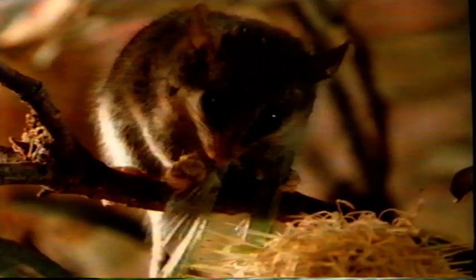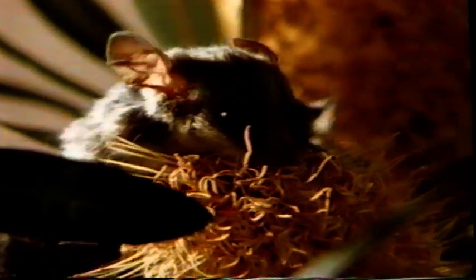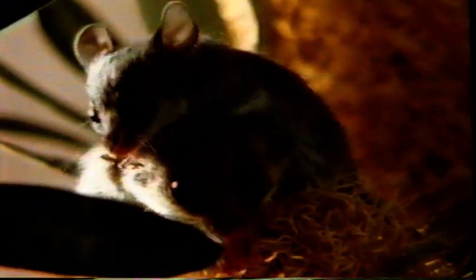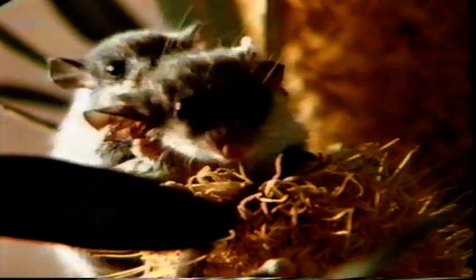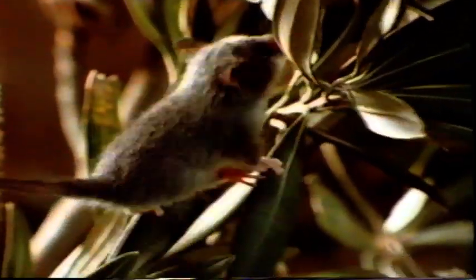Insects are relished, but the banksias themselves provide their small guests with even more important nourishment. The pygmy possums feed on the nectar, and in so doing, help pollinate the flowers. The possum babies soon get the hang of clambering around. After all, the pygmy possums and banksias evolved together over an immensely long time.